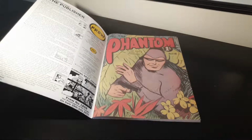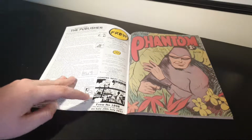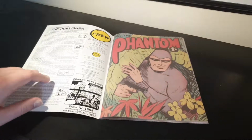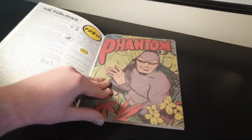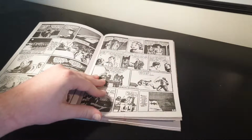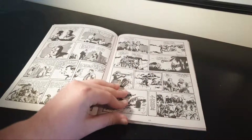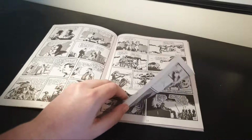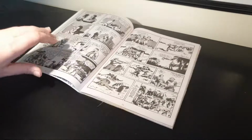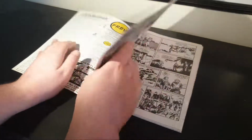So just to point that out, back a couple of months ago, we had Frew number 1898 coming out on the 29th of July 2021. As I said, the story is Fishes of the Pearls. Great art, as we all like to call it. I think this one's done by Ray Moore. Yeah, Ray Moore.